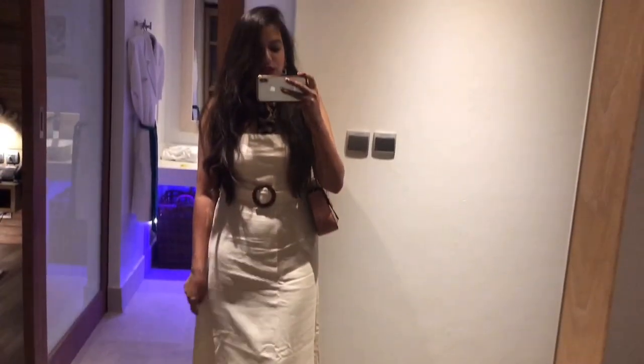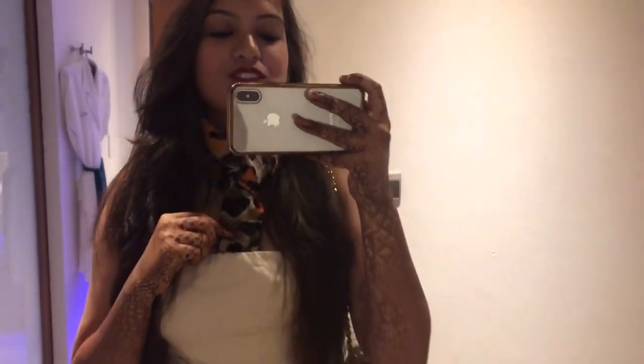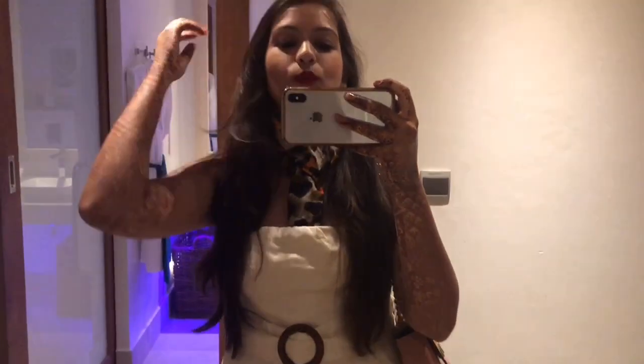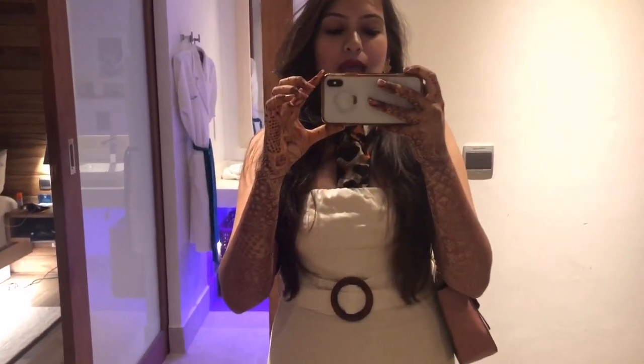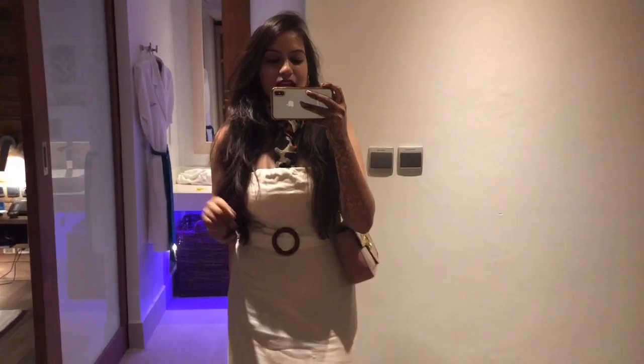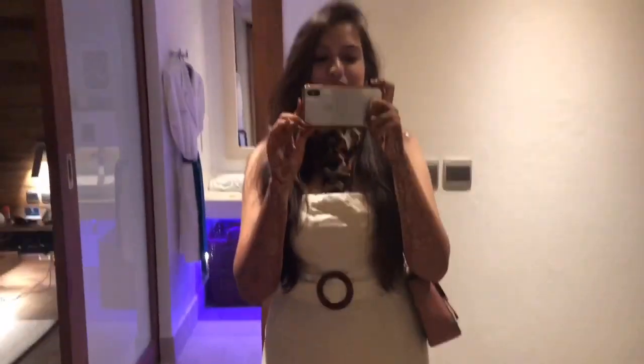So yeah, let's go. I'm wearing a tube dress from Forever 21, and I'm carrying this scarf as a neck accessory. I really liked this, and of course I'm wearing a few earrings, no accessories on my hands because I just wanted to keep it empty. And of course this belt, I think, is adding so much to the entire look, and this bag, which I absolutely love. So yeah, let's go.